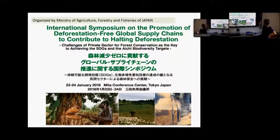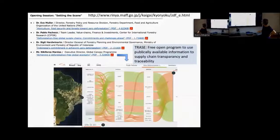So this is actually quite amazing. I went to a symposium this January and was impressed by some of the talks. One of the most impressive was by the Executive Director of the Global Canopy Program, Niki Mardas. He talked about this amazing program called TRASE, a free open program that uses publicly available information for supply chain transparency and traceability. So for example, here is a little bit of Brazil. Sorry, it's not easy to see, but he wanted to show how much goes to Japan and where it's coming from. With this, you can trace importer, exporter, and municipality.